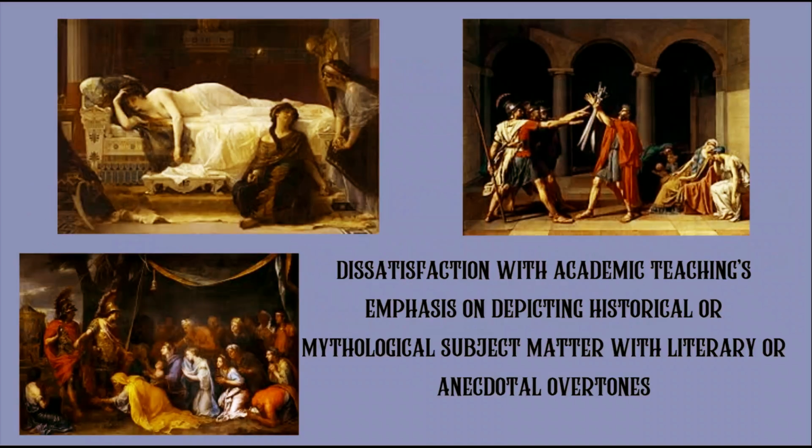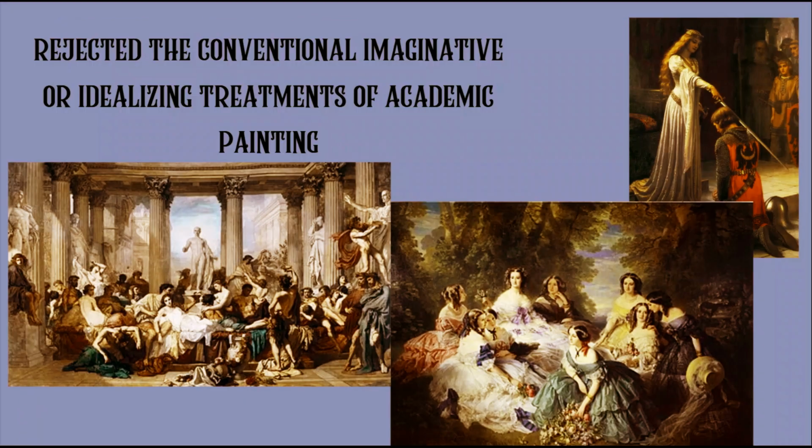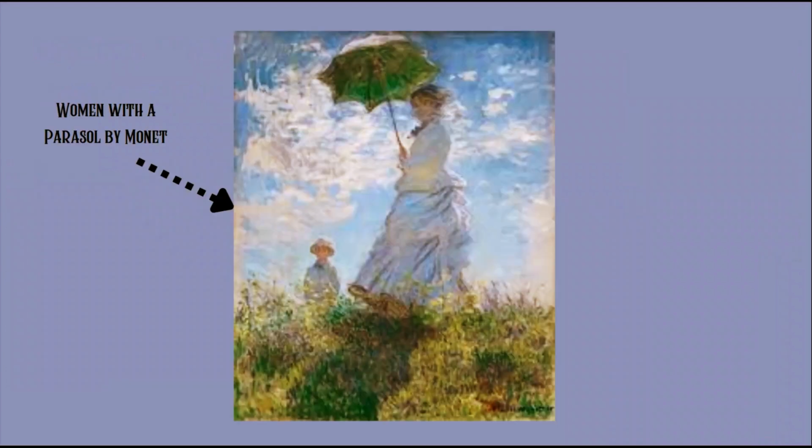So these art students were dissatisfied with the academic art teaching's emphasis on the depiction of historical or mythological subject matter with literary or anecdotal options. They rejected the conventional imaginative or idealistic treatments of academic painting. And eventually, these 4 students were joined by other students who felt the same way. They would become the Impressionists, starting the Impressionist movement.